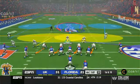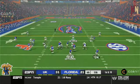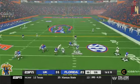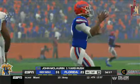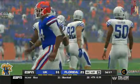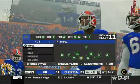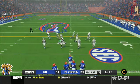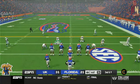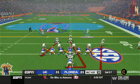We're about set to start things up again. Scrambling around, and he is drilled at the 26. That's a gain of 1 on the play. That brings up second and 9.